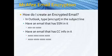So how do you create an encrypted email? In Outlook, simply type encrypt in brackets in the subject line, all lowercase, just as you see it here. Bracket, encrypt, bracket, all lowercase. In the subject line, then you type your subject line, and once it sees that encrypt, it's going to send an encrypted email to your recipient. If the email has a social security number in it and attachments as well in this format, it will be encrypted. And the same goes for credit card information in this format, as well as American Express format.